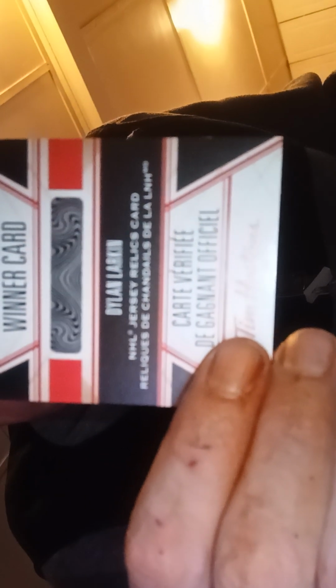Oh! Awesome! Look at that! I got a redemption card. Awesome. Except the player sucks. Dylan Larkin. NHL Jersey Relics card. Awesome. This is the second year in a row I got a redemption card. Too bad it wasn't like Crosby or McDavid or something like that, but it's better than nothing.